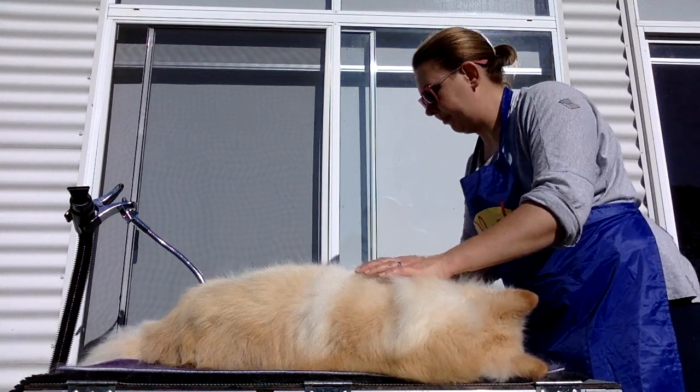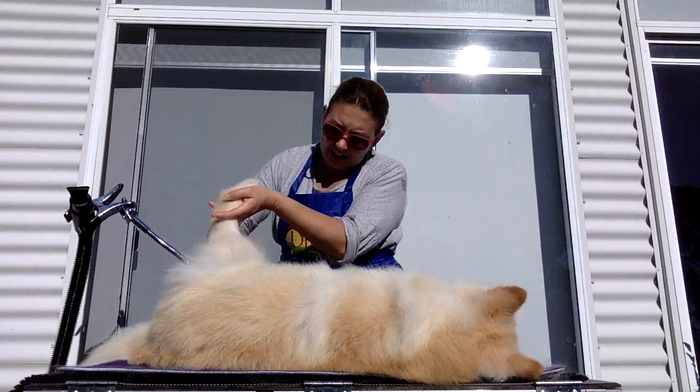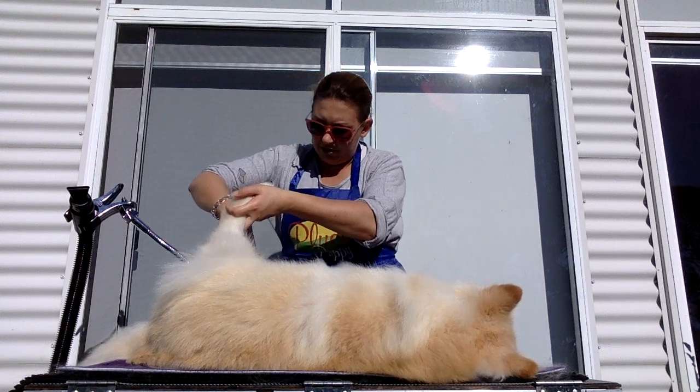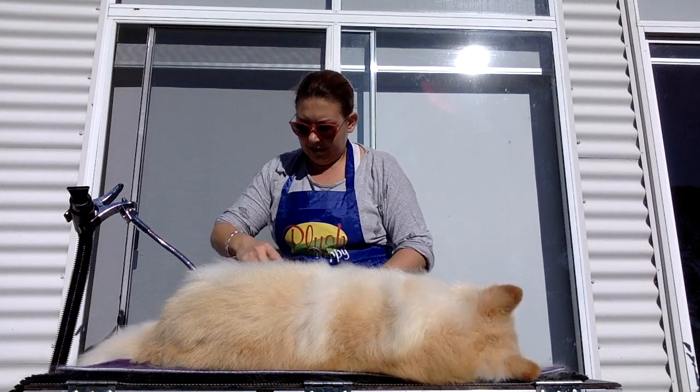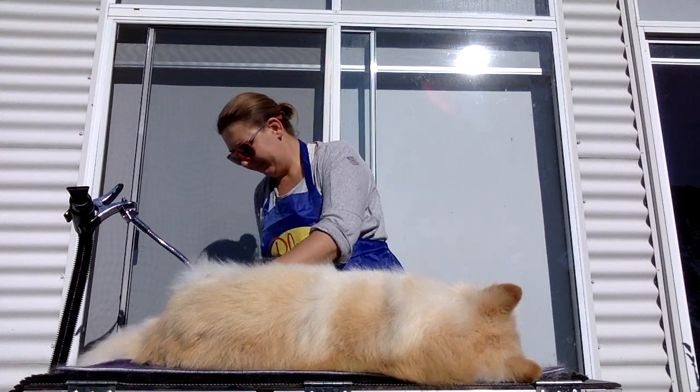Means I can get the chest a bit. Just making sure down the back as well, so lifting that leg gently, making sure you're getting in under that leg.